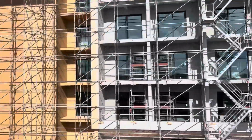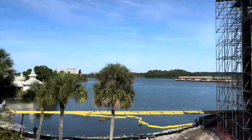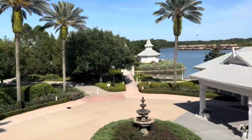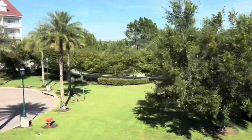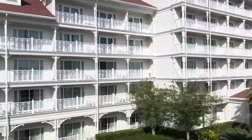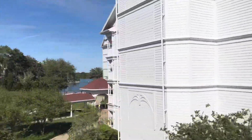But listen, this is how close it is. Polynesian ends. Bang. Grand Floridian starts. That is a wedding chapel. Pan back, that's the Poly, I believe. And as we see, out of the Grand Floridian.